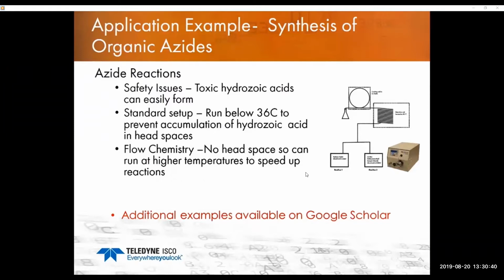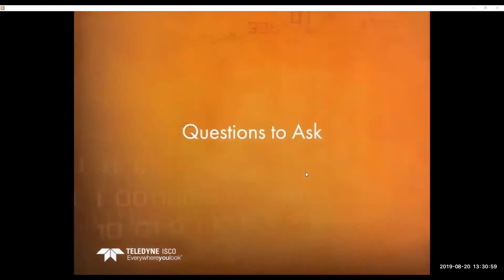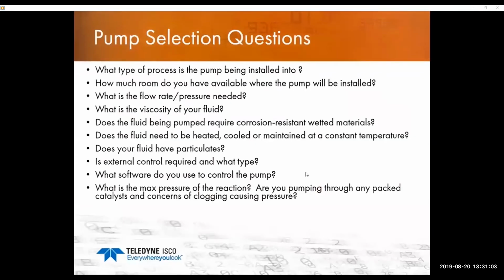Very easy application. There are hundreds of these available on Google Scholar, on how to use a reciprocating pump for different chemistry or applications. So I highly recommend you look at reciprocating pump technology. You can Google reactors, you can Google the specific vendor names, but I'm telling you, that's a great source for applications. And I'm sure you all have a significant amount of applications yourselves.